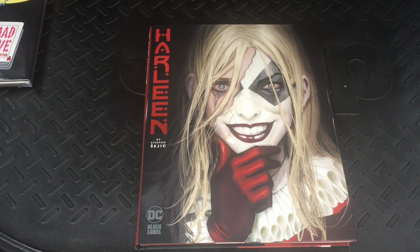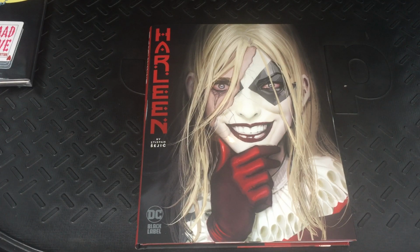Now, you do see the collected trade in front of you. I did also get this series in floppies as it was released. And just to tell you how much I enjoyed this series, I'm going to tell you a little bit about my trade buying habits. I'm not going to go too far down the rabbit hole on this, but just to prove the point how good this actually was.